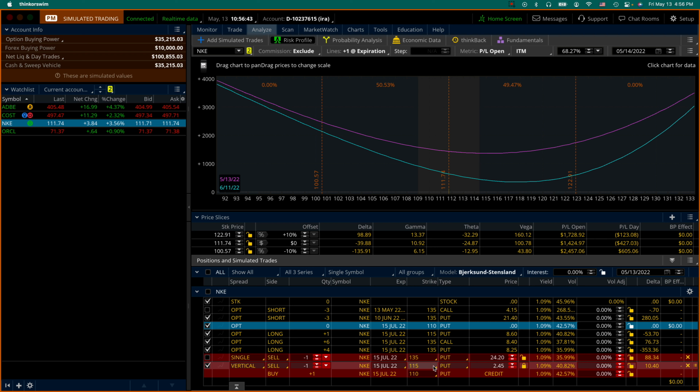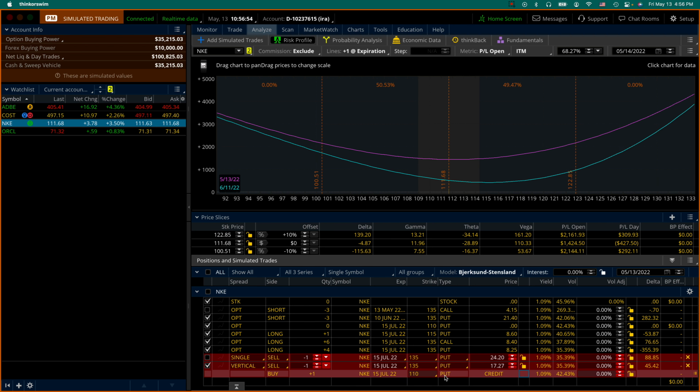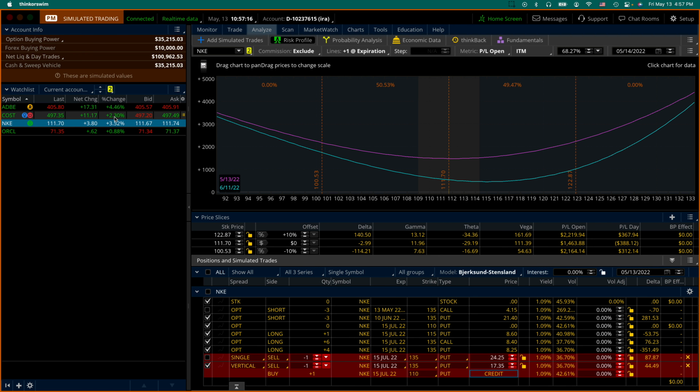Okay, what if I did this? Sold the 135 put and buy it at a lower strike price. And that would certainly neutralize my deltas, wouldn't it? Your buying power designated to make this trade was created from the liquidation of an overnight position. So I can't really do that, can I? That's because the capital I got was from the Adobe trade.